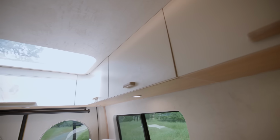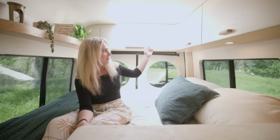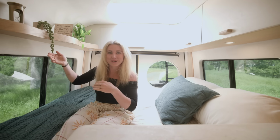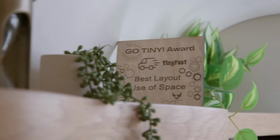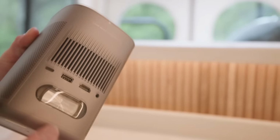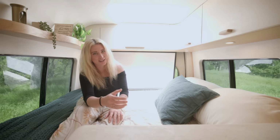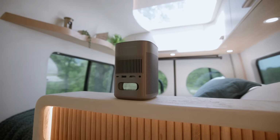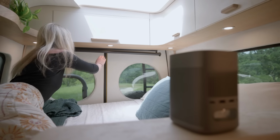Back here, I have a continuation of the front cabinets, also in this L shape. I feel like when you have uppers on both sides, it makes it feel congested. But this is very airy and breathable. I am not big on TV, but I think it's cool to have something that you can watch movies on in a van. And then my projector sits right here. It's an XGIMI projector, and it projects whatever you want right onto that screen.